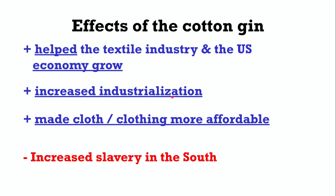Increased industrialization. Now, you may think that's a good thing or a bad thing. Here we are looking at it as a positive thing. We're not going to discuss it now. Then it also made cloth and clothing more affordable. So now people can start to afford more than just one set of everyday clothes. Maybe they can wear every other day clothes. More and more people, not just the very rich, can afford clothing now. So that's helpful.